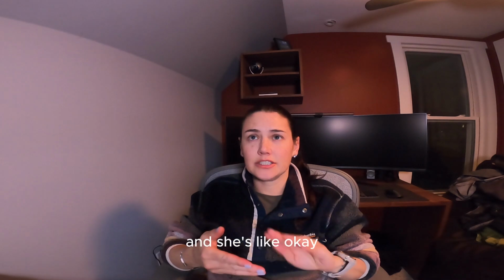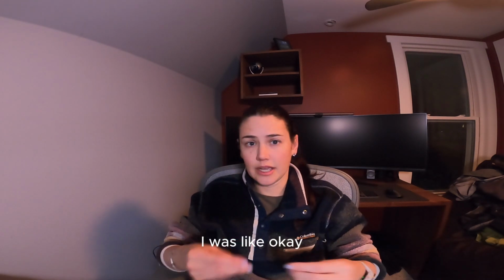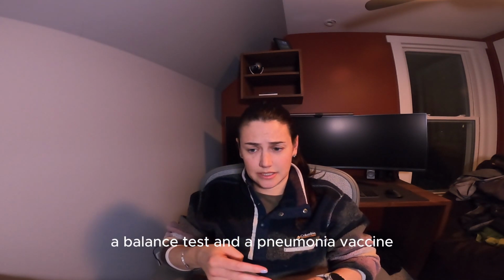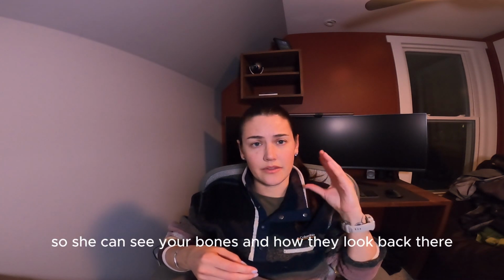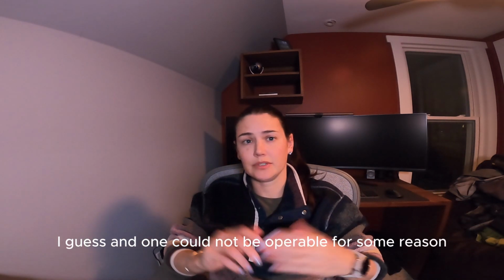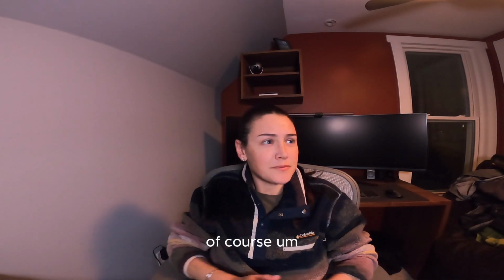So after that, she's like, okay, if you decide you want it, and at this point I was like, okay, yep, I'm doing it. You have to get a CT scan, a balance test, and a pneumonia vaccine at least 2 weeks prior to your surgery date. A CT scan is so she can see your bones and how they look back there, because you don't know what's going on, I guess. And one could be not operable for some reason. But mine was perfect, of course.